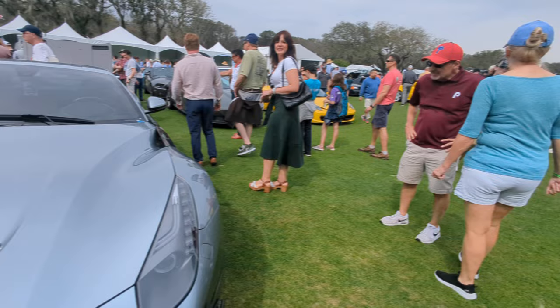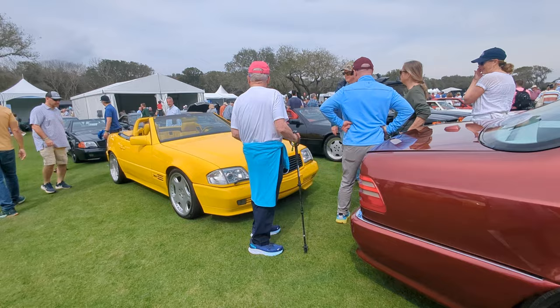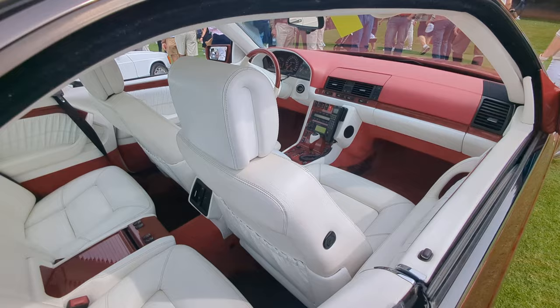A lot of people out here today. Oh, there's Domino again. That's David's parents. This thing is awesome, isn't it? Wow. V12. I'm a big fan of white interiors. Absolutely. White and red. And like I said, my 911 has white leather in it.